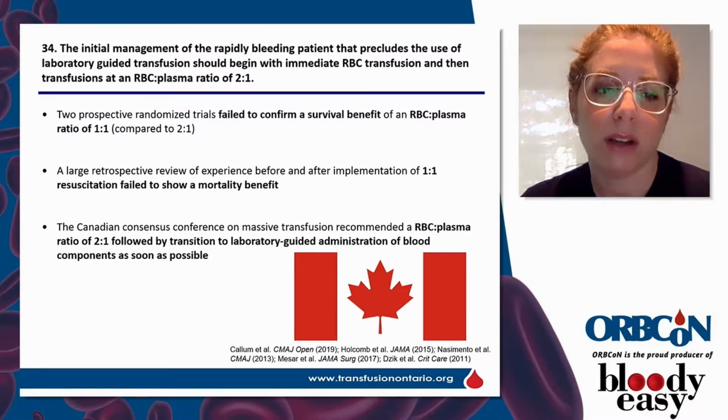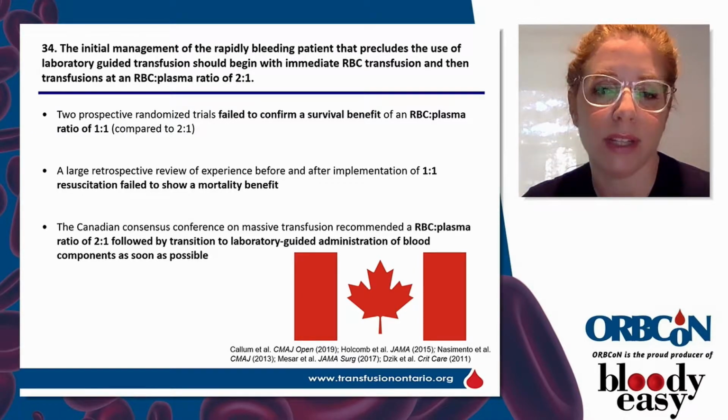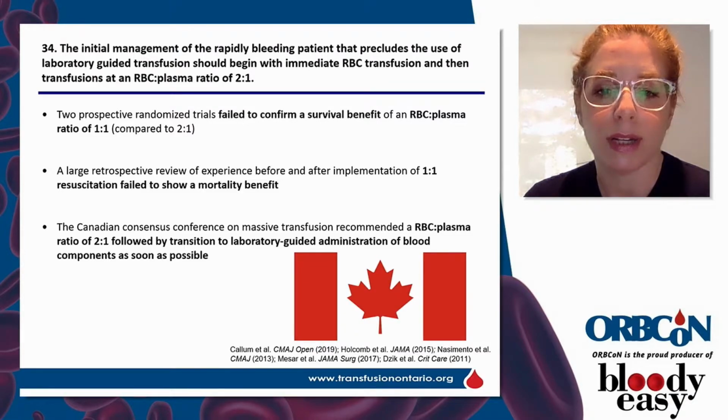And this is based on 2 randomized controlled trials that failed to confirm survival benefit of a red cell to plasma ratio of 1-to-1 when compared to 2-to-1, and also a large retrospective review looking at pre and post implementation of a 1-to-1 resuscitation strategy that again failed to show mortality benefit. Furthermore, a Canadian consensus conference on massive transfusion recommended a ratio of 2-to-1, then followed by transition to laboratory guided administration of blood components as soon as is possible.